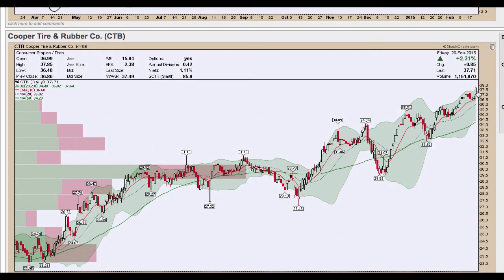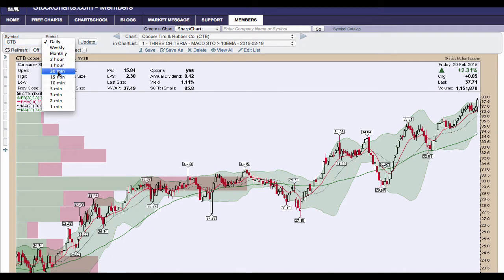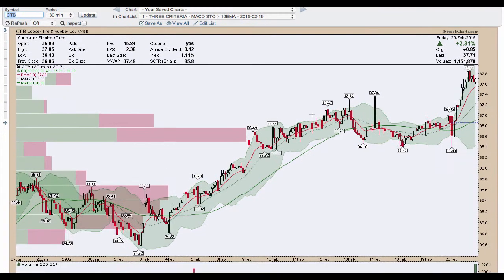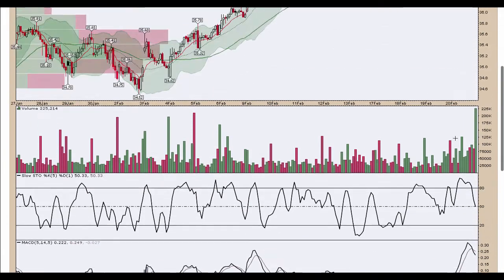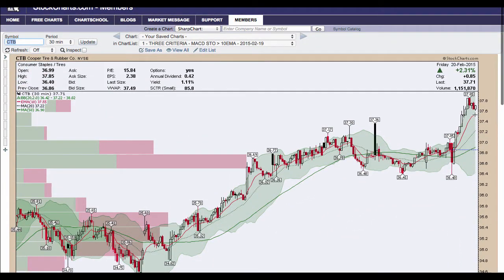If you could get a trade somewhere less than 50% back into this Friday candle, that might be a nice entry if we see prices turn about on the intraday charts. If you look at the CTB 30-minute chart, you can see we're flagging out here as well. Slow STO is starting to move lower. If we get this down to 20 and turn, and MACD stays above its signal line, price stays above the 10 EMA, maybe you get a better price at around 37.50, 37.60, and get this to reverse, you might have a good trade on CTB, Cooper Tire.